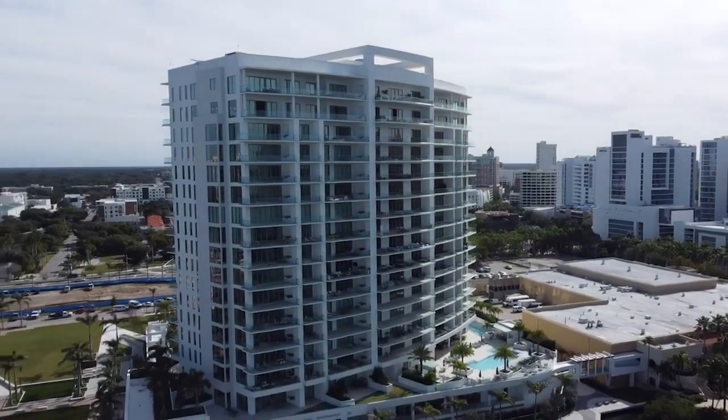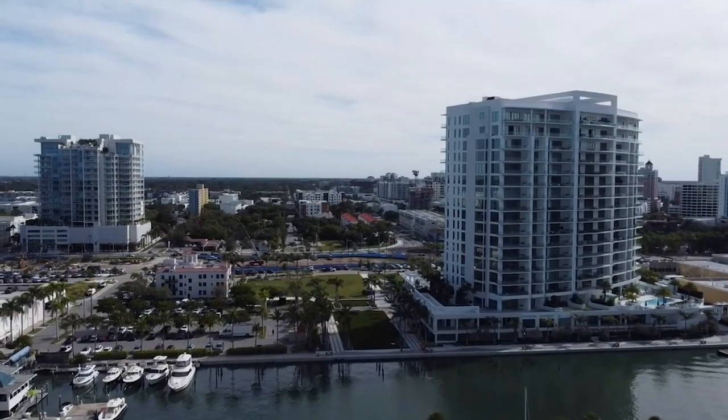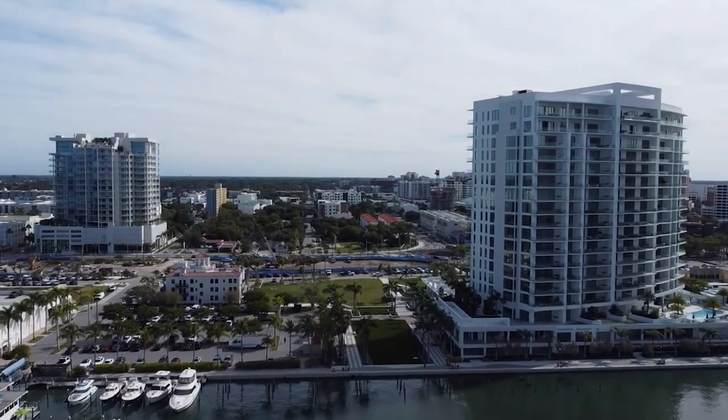Now where this one's different is this building was built in 2018 on one of, if not the last, premier waterfront sites in this area, as many of the old regime of waterfront sites made this area basically where it's becoming less of a commonality.